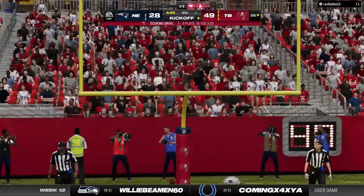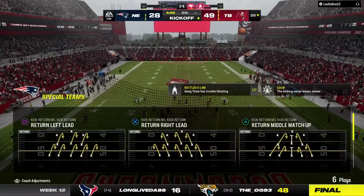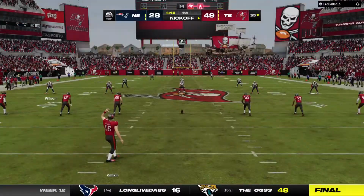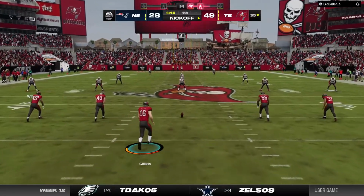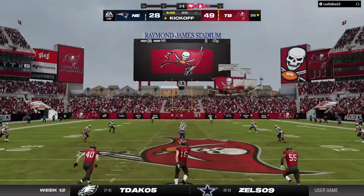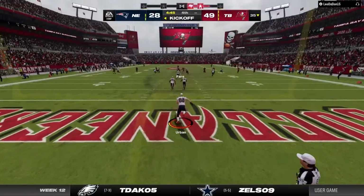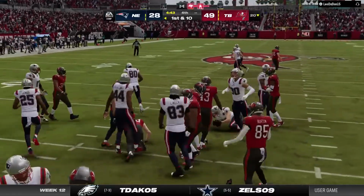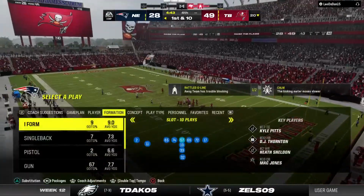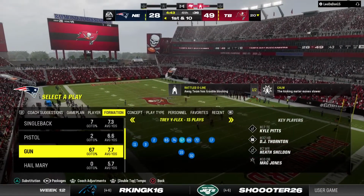Extra point right down the middle. And the lead now to 3 touchdowns at 21. The Bucs ready for the kickoff. And here we go. It's in the air. This will be returned from deep in the end zone. And that decision to bring it out ends up not being a good one. Costs him about 5 yards as he's tackled at the 20.